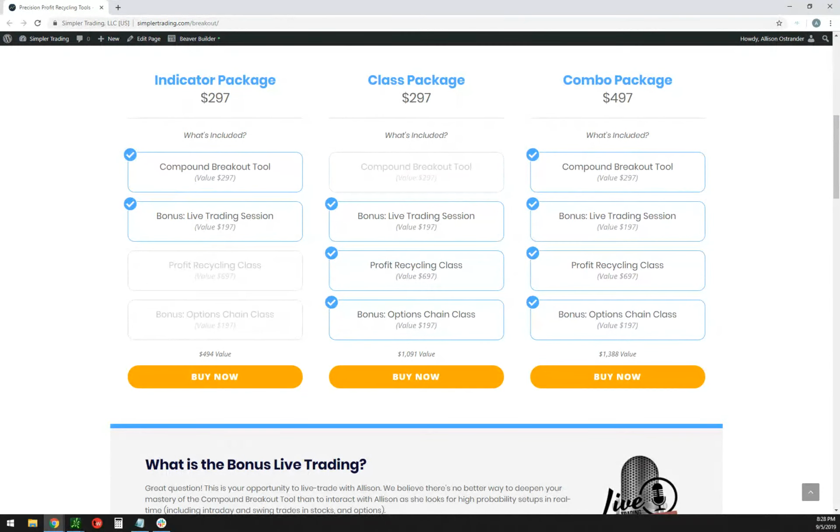And Les, I'll post the scanner on the live trading day to make it available to you guys. I don't think it's in the class information. It's mainly for the compound breakout tool, but I will make sure to post that on the live trading day next Thursday for sure.